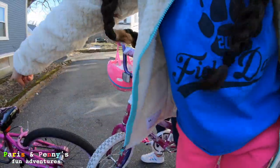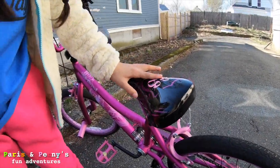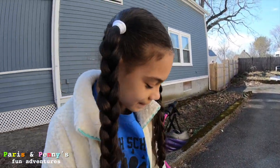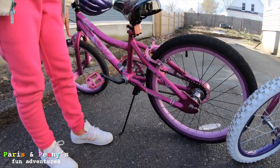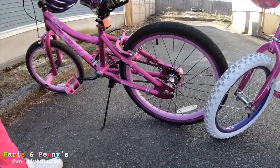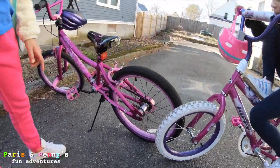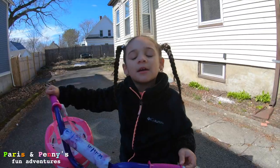Oh, I forgot to show you the seat design. Okay, go ahead, honey. This is the seat design. It's like really good. It's nice. Very good. Whoa! It's really good. You forgot to show off the pedals. You got fast wheels. You got pedals over there. One of them is flat. But that's okay, we're gonna pump them with more air. Got this bike for my birthday.